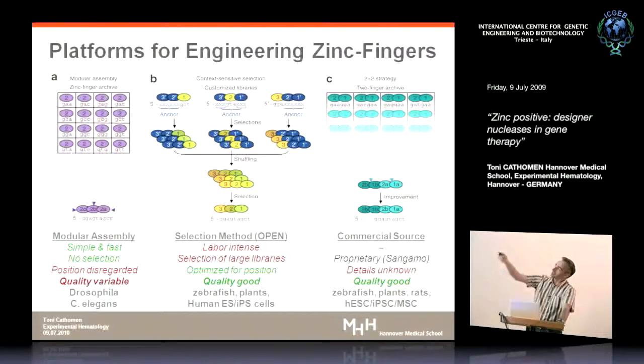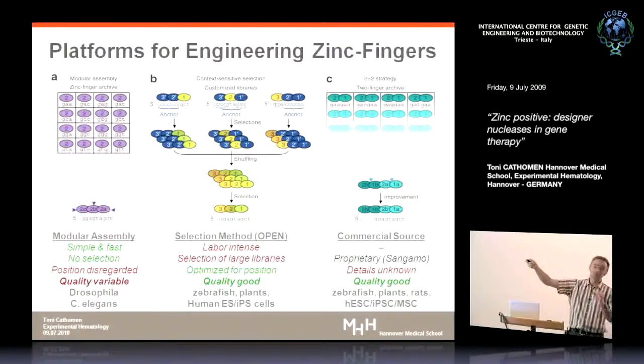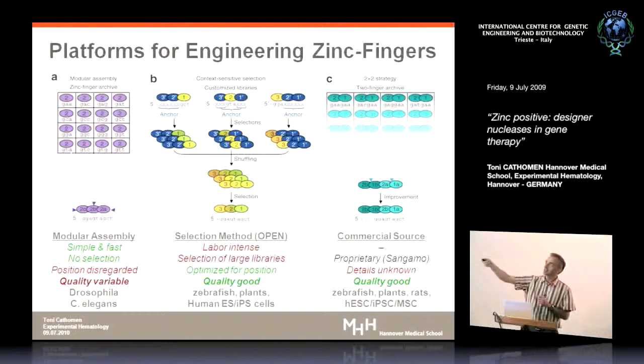This is another approach, which is based on a selection method. The basic idea here is that the zinc fingers are not truly modular, meaning that binding depends on the position of a zinc finger in the array, so 1, 2, or 3, and also it depends on what the neighboring zinc fingers are, meaning that not each zinc finger can work with each of these neighbors. So you really have to do a pre-screening to find zinc fingers that work well in position 1 to recognize this triplet. And then you have to do a second screening to find zinc fingers that work well together. So of course, this is very labor intensive and involves the selection of large libraries.